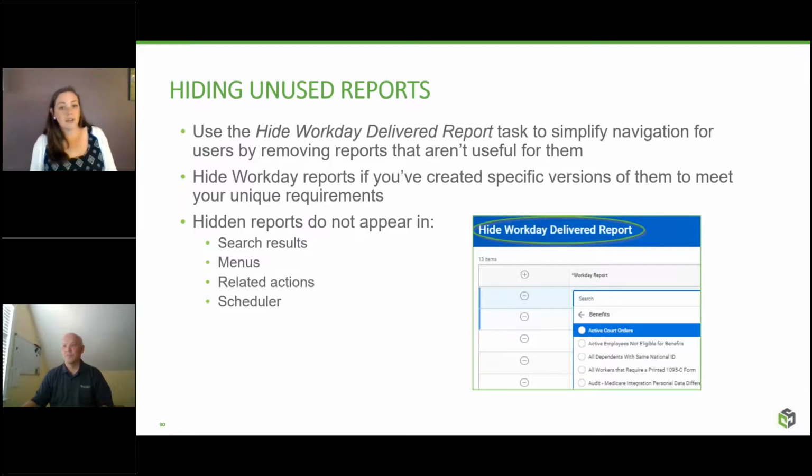Something you can do to help cut down on the values to search through is to hide any unused reports using the Hide Workday Delivered Report task. You can hide them if they just aren't useful for your user or if custom reports were perhaps created in their place. Once a report is hidden, it will not appear in the search results, menus, related actions, or the scheduler. Next slide.